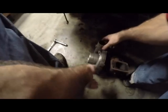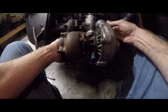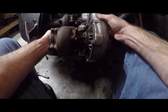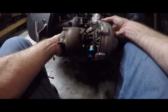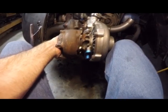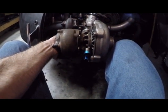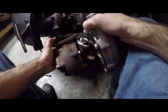Just look at the size comparison. The compressor here, a lot bigger, and I think it's considered this side, the exhaust side, the turbine side, a lot bigger too. I don't know if this light here helps at all. Shine a little light on it. Much bigger. Hopefully, maybe I'll increase the RPM range, and maybe I'll wait to go through the transmission first.